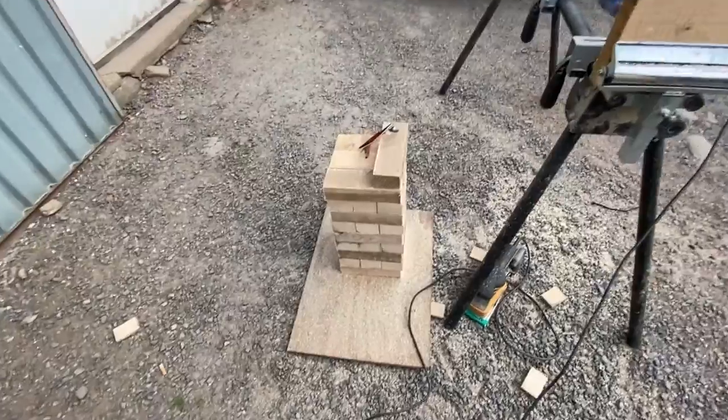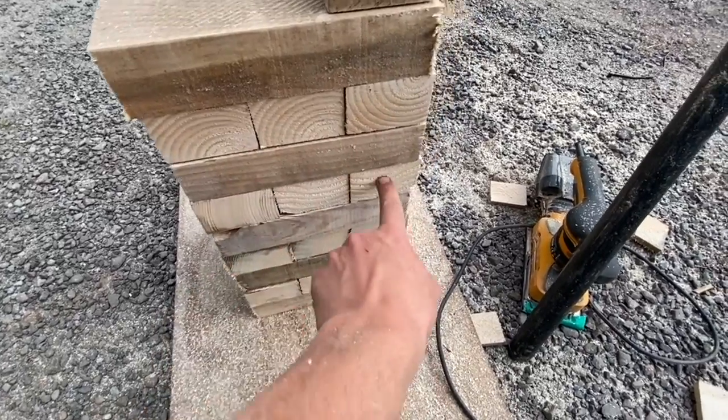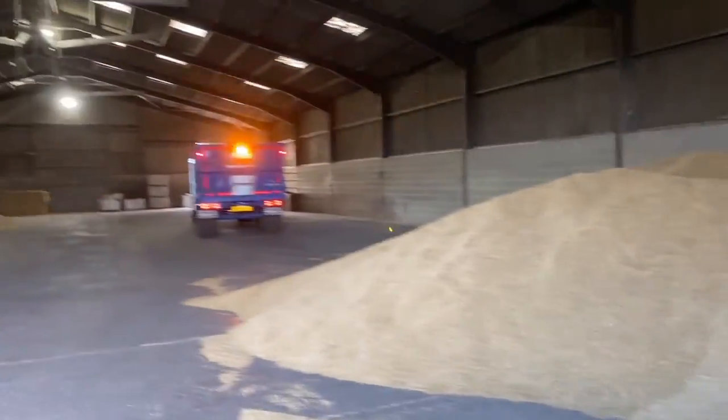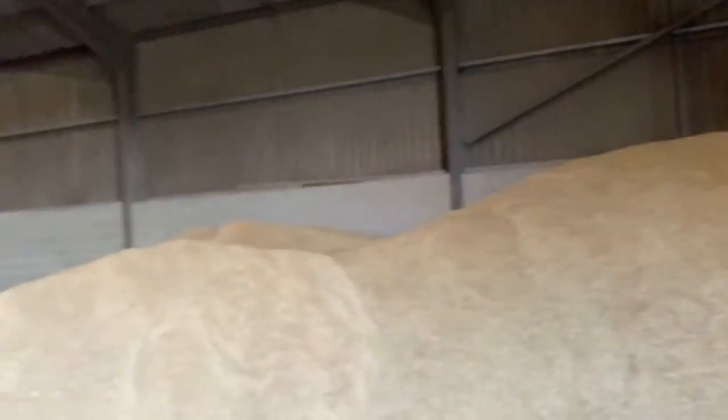Grub's ready. See if it works. Need to push up the pile before Kev gets back, and he's just pulling in up the top there. I've pushed a bit of it up. There's enough there, he can dump there, and then I'll push it right away up when he's away.